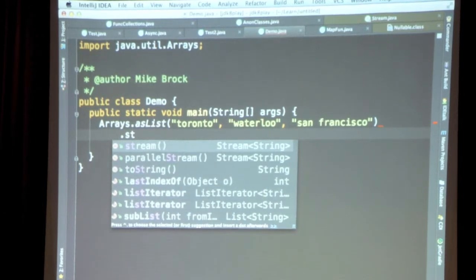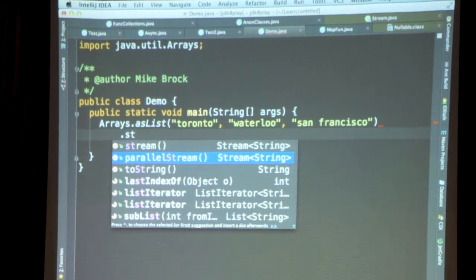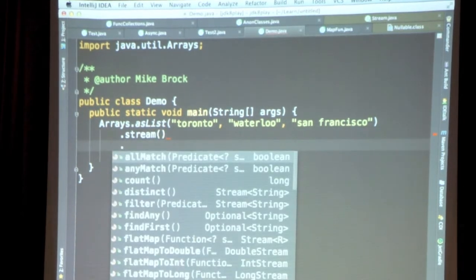And let's call .stream. You'll notice that there's that parallel stream. That's what I was talking about. So you can automatically take advantage of multi-core if you're trying to process a lot of information and your work on the actual collection can be parallelized. And there's something called a spliterator, which we'll talk about, or maybe we won't, depending on the time, that allows you to set the strategy as to how the work will be split among different cores. So, .stream. What can we do here? We can do lots of cool things.